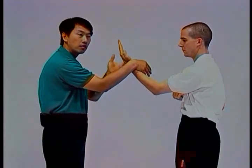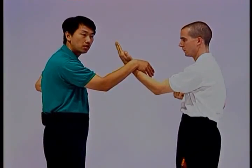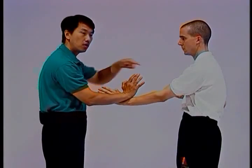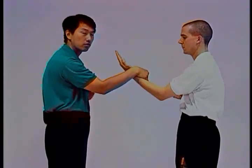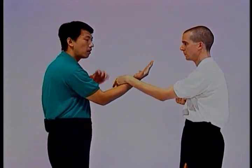challenge my upper gate, and then I respond with a technique, jut. Now I create an opening, I punch, he responds with a bong, then we're back to full circle again. Okay, let's try from switching position. Again, we're discussing the concept.